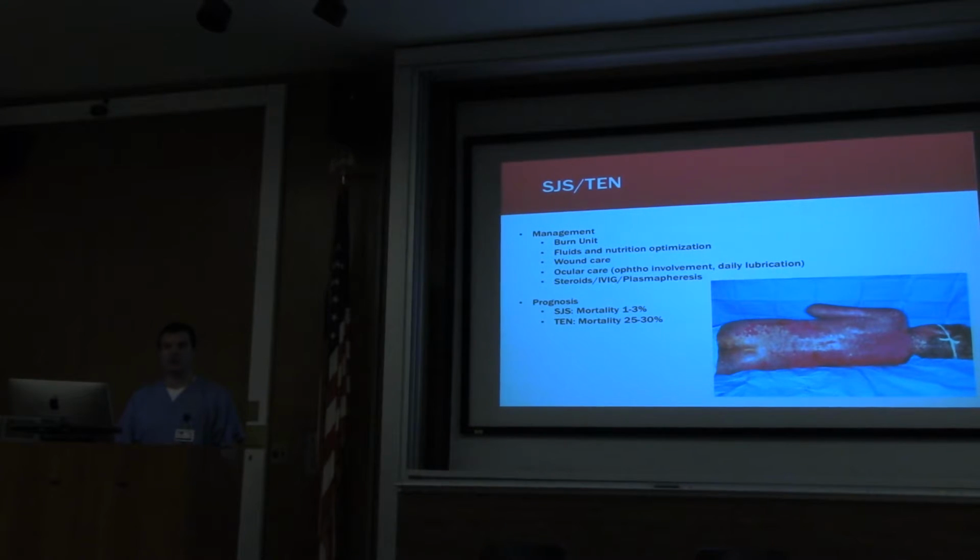At a certain point, you treat these like burn patients. You put them in a burn unit, fluids and nutrition optimization, wound care, eye care if they have any eye involvement. Stevens-Johnson syndrome is a little more benign, that if you catch it, you treat it, you're good. Once you have toxic epidermal necrolysis, the mortality spikes a bit. But again, you don't see this too often in pediatrics. I'm sure you guys see it more.